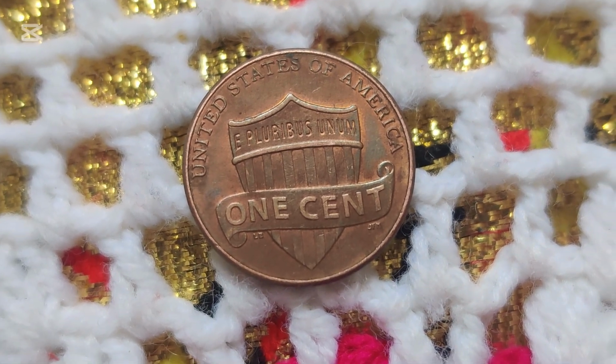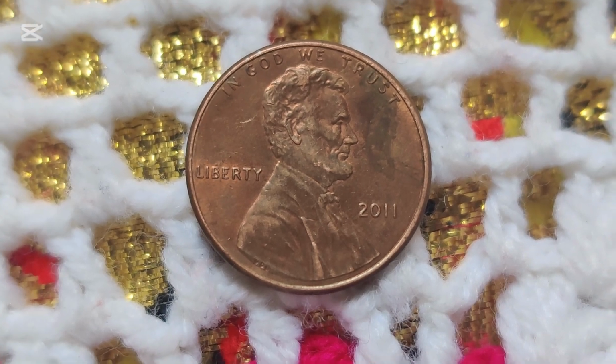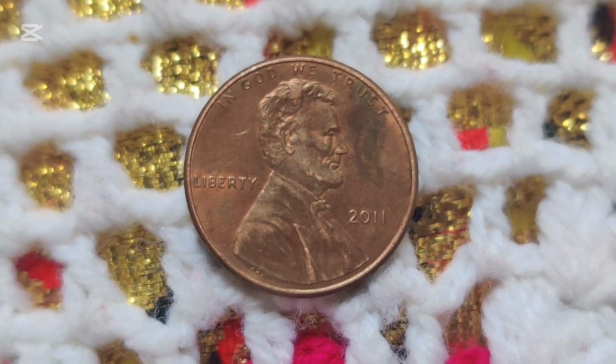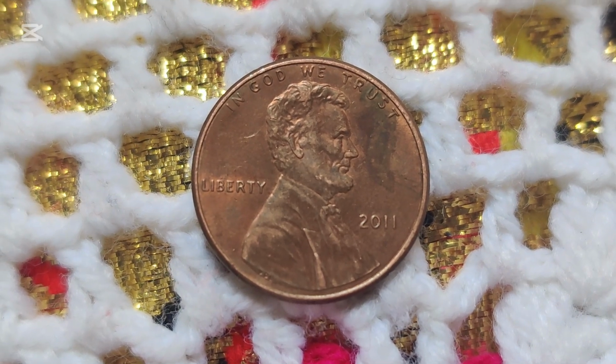But what if I told you, this tiny copper-colored coin, worth just 1 cent by face value, could actually be worth much more? Maybe even up to 10 times its value, or more, depending on what you've got.